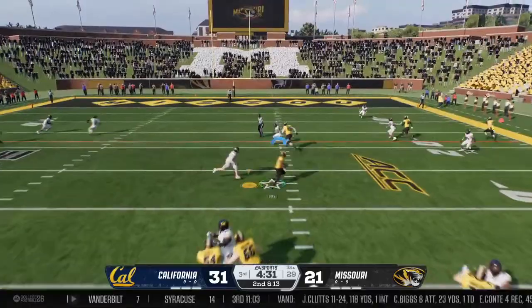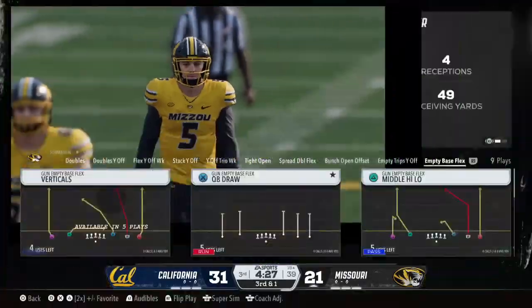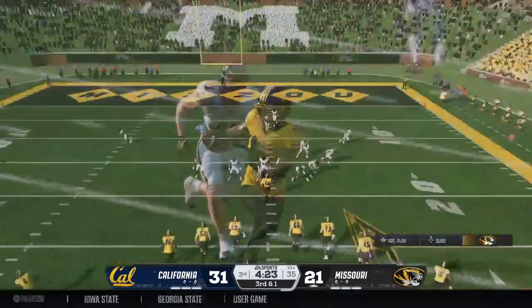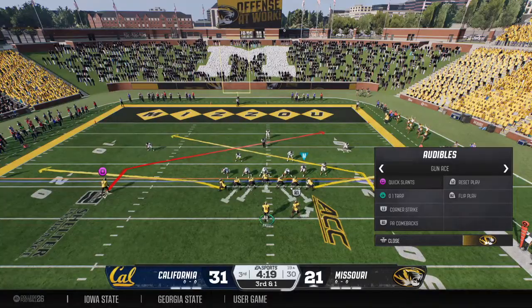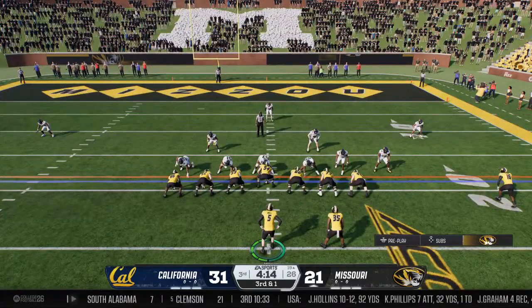Second down, he'll throw it. Makes the grab. This is Terry. He's close to the first down, but they're going to mark him just a little short. When you play zone coverage, you got a wide receiver that's a beast. It becomes very, very difficult. The comeback is on. A lot of success.